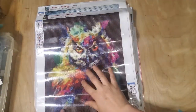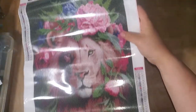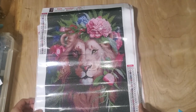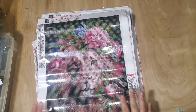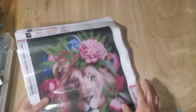Owl, which is by far the thickest canvas of them. This thing is rigid. And the pretty little light colored lion with the flowers and plant headdress, maybe. Maybe more than foliage, it's actually like a plant headdress with some plants hanging down. Either way, they're all really pretty. And that's all of the ones I have for this video.